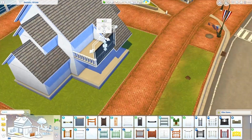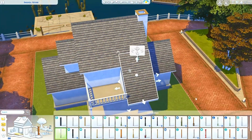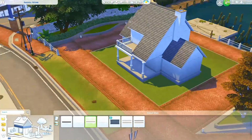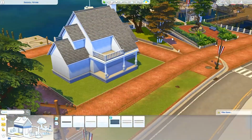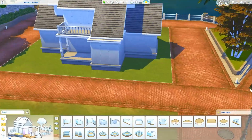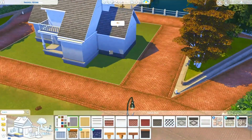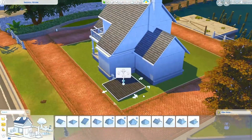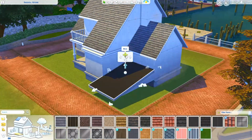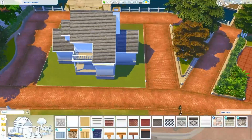It is a family home, but it is a very small family home, so it only has 2 bedrooms. It has a bedroom for the parents and then another bedroom for the child or the teen. In my storyline for this house, it's a single mom and her daughter who is a teenager. So that's what I furnished it for, but there is also a pretty spacious office downstairs.